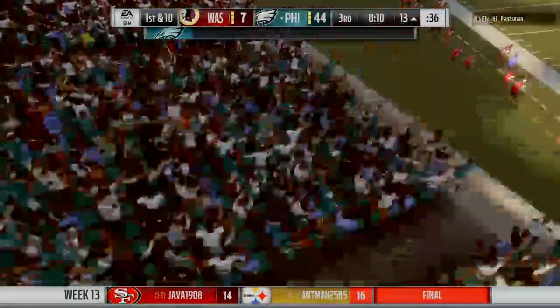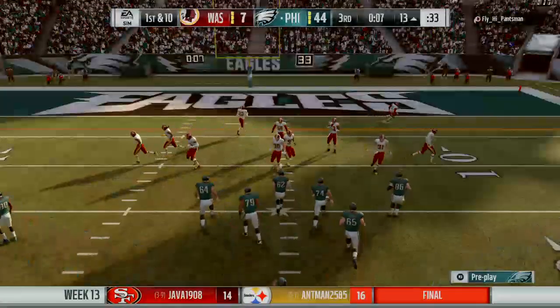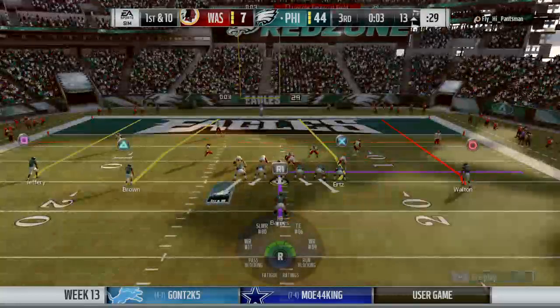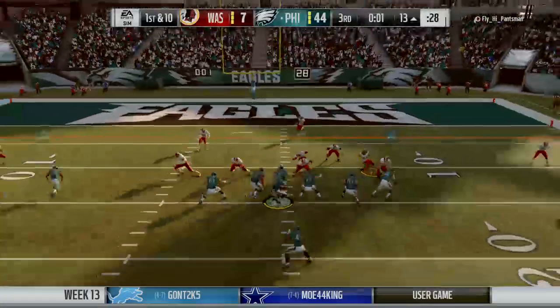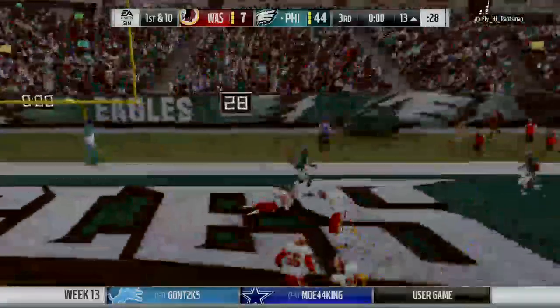I think it all came together there. In-breaking route. Drove it with excellent pace. Money throw right there to move the sticks. This quarterback now over 300 yards for the game, and time to improve on that as he's got a 1st and 10. Got a man open.